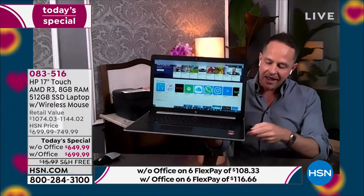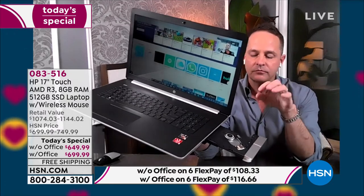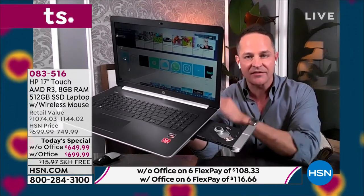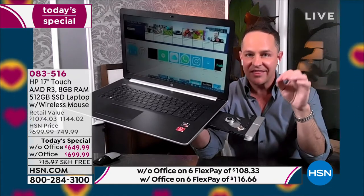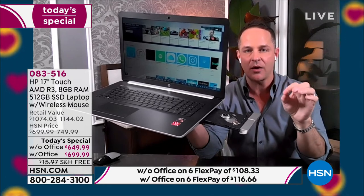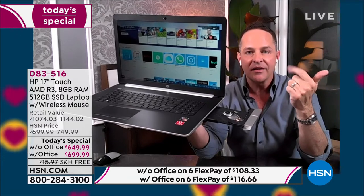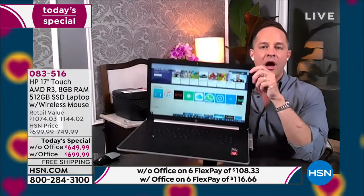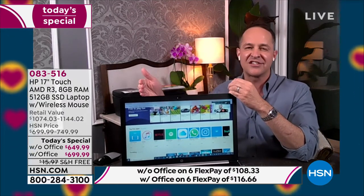This does have an optical drive built in, and after Adam gives you a little update, I want to point out that while it has an optical drive built in, which is typically something that is seen with an HDD, hard disk drive computer, this is a solid state drive computer. It is built in a different way, so there are no moving parts. It makes it lighter, it makes it faster, and it makes it quieter. So after we touch base with Adam, we have a video that we'll show you. I'll talk you through that and explain some of the speed improvements that come along with that.